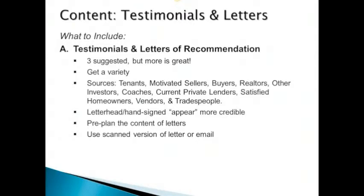What you want to consider is, okay, if my foreman or my crew leader for my rehabs is going to talk about one element of my business, then maybe the tenant that I have should talk about another element of my business, perhaps my punctuality, how responsive I am to getting their repairs done, and so on. Maybe the tradespeople are going to talk about how you only use the finest materials, or you're very picky about what you do, and so on.